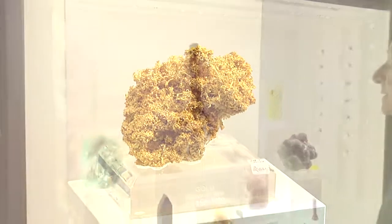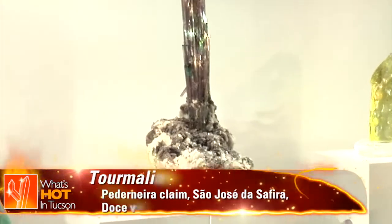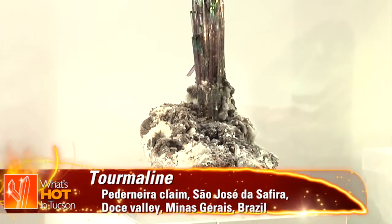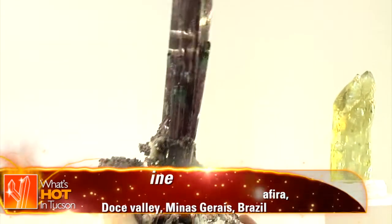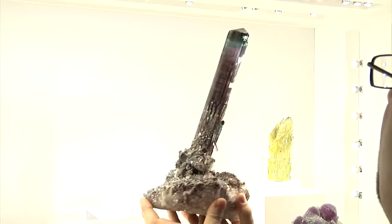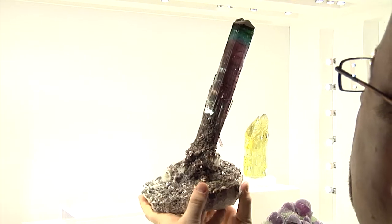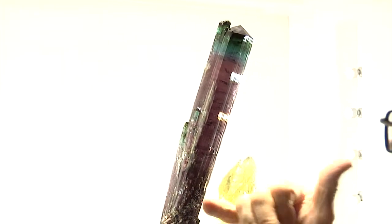Just so beautiful. This is from the Pedernera mine, but it's old Pedernera. It's not from the last decade or so of production. Here, we can turn it around for the camera. Look at that. Gee whiz. It has remarkable luster, and the color is unusual as well. It looks like it has a bluish-green tip and then sort of rose down through the shaft. Pink down in here.